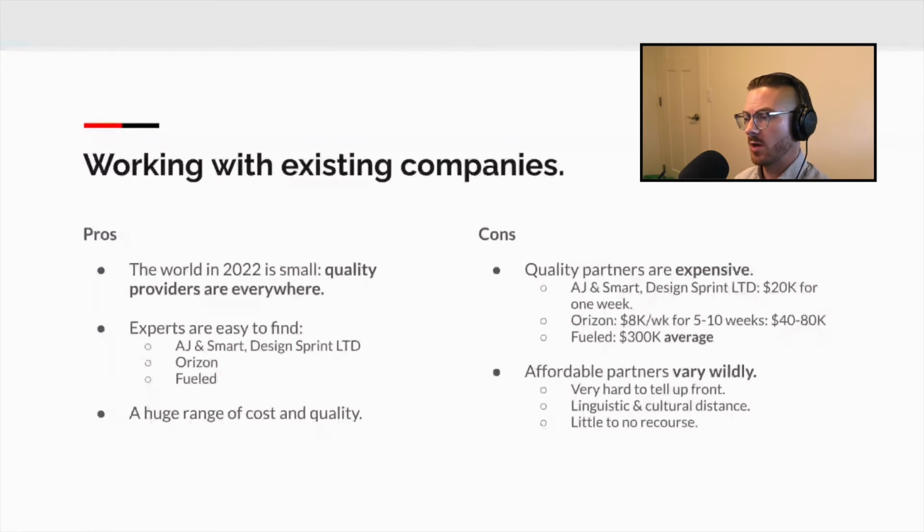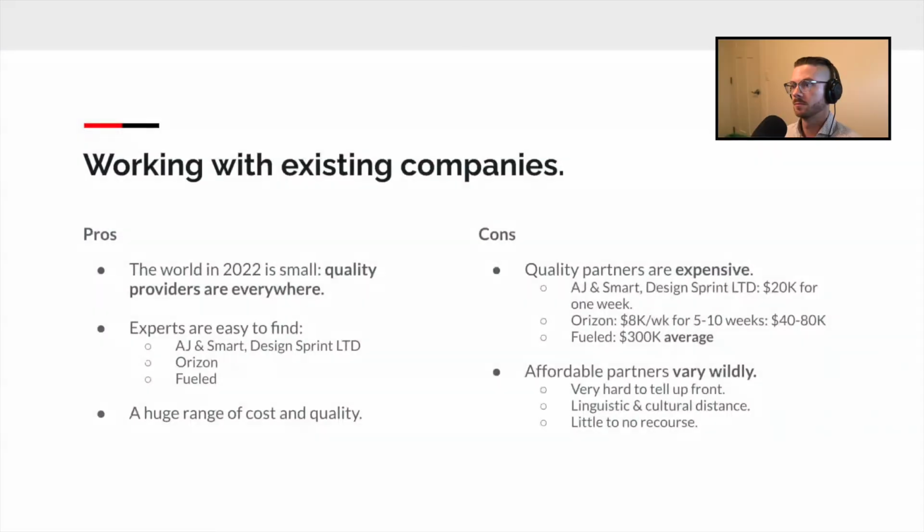Also, with the affordable guys, you often have little to no recourse. If they build 80% of the product, they charge you 80% of the fees, and then they disappear, or they can't do it, or they say, okay, now we need 80% more. We need to double our scope. You're kind of out of luck. They're in India. What are you going to do? You're going to fly over there, squeeze the money back out of them?